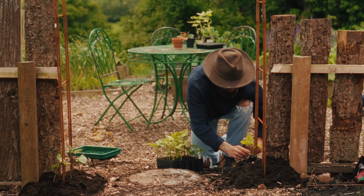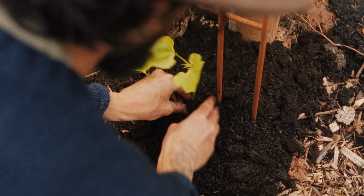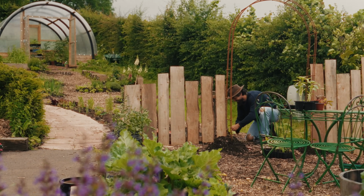So last one's going in. I think 4 each side will be plenty. And then I've got a few more places where I can plant beans at the top. I need a lot of beans this year.